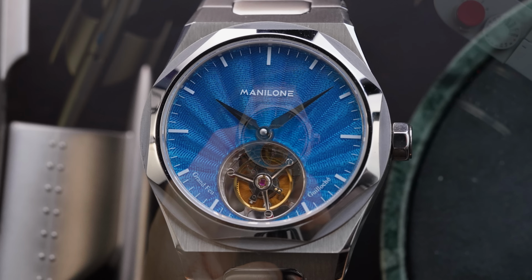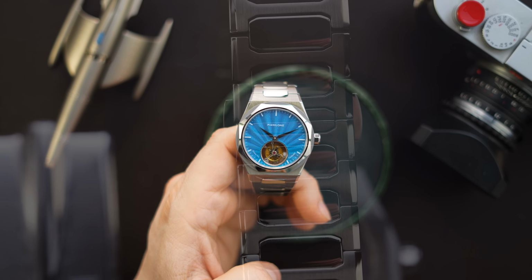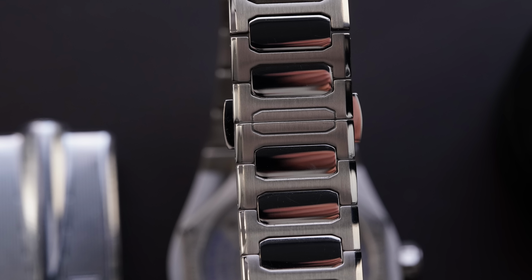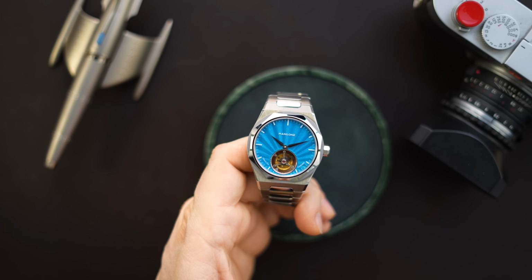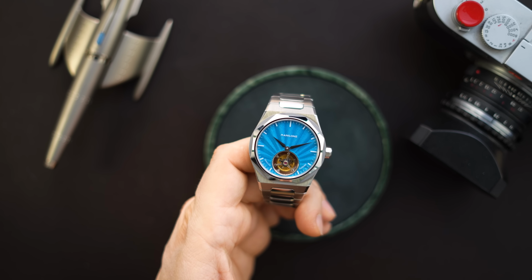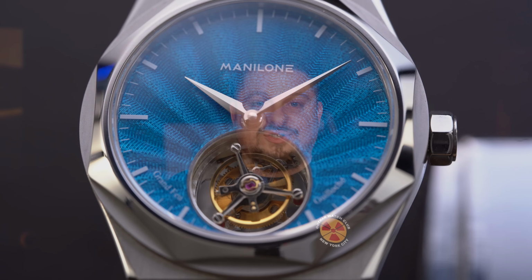These are on the larger side and do wear a little bit large because they're integrated bracelets and they are around 41 millimeters. But for what you're getting here, for well under $1,000, it's an incredible bargain in my opinion. And again, I said this in the video that I made for it. If this was Swiss, it would cost $100,000, but since it's made in China, it cost $800 and change, and it's so good looking. It's incredible what you can get these days for under $1,000.